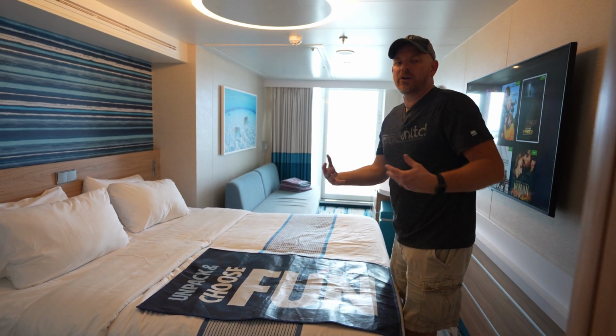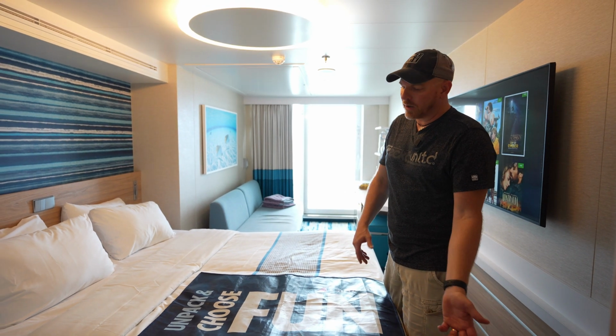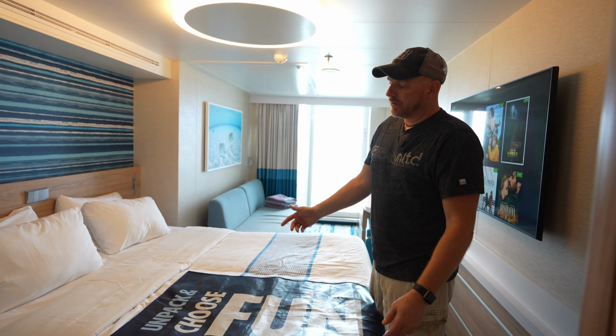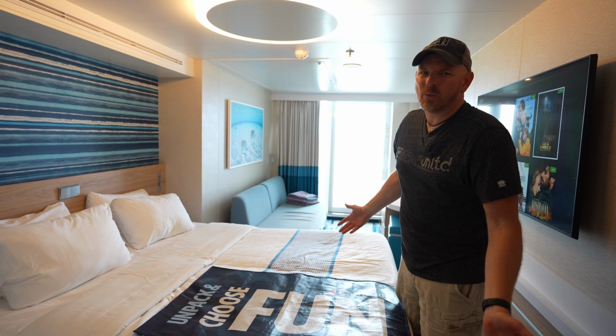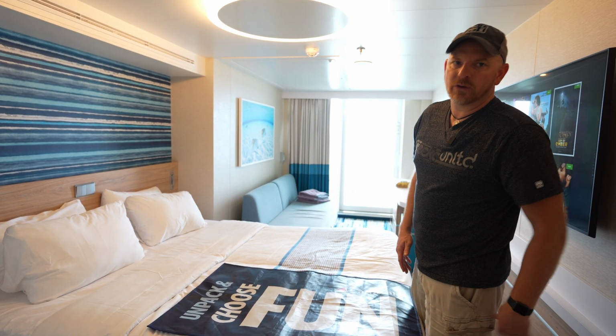This is where you can put your suitcase to keep it from getting your bed all filthy. After your suitcase has been rolled around all over the place, on the street and everywhere else, of course you don't want it on your bed. So they provide you with these mats that you can lay it on while you're unpacking.